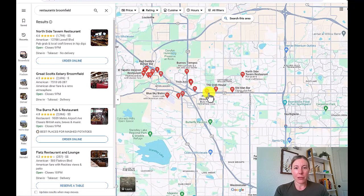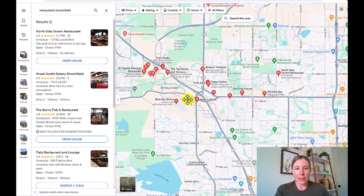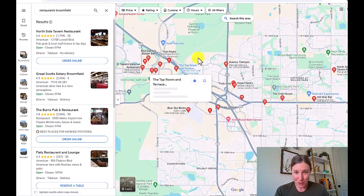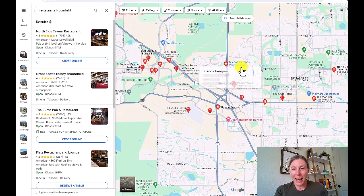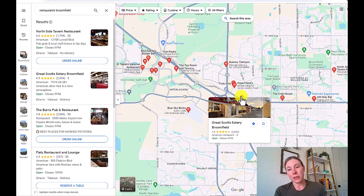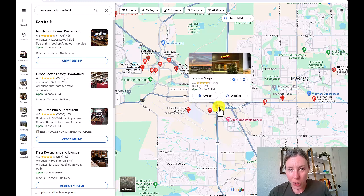We have quite a few Asian restaurants. You'll see Pho Doi, Truly Asia. There's some more on this side of town as well. And then we have our Mexican restaurants like El Tapatio. I don't know how to say that. That was really bad. Sorry. In that area. Then Papa Frank's. Once again, Truly Asia is there. Great Scots is another popular one, especially for breakfast and lunch. Hops and Drops, which is one I have not been to yet. It looks like that is a bar and grill.